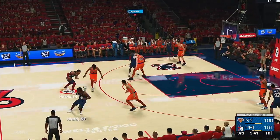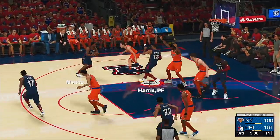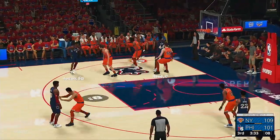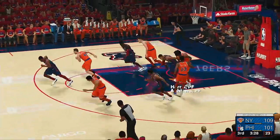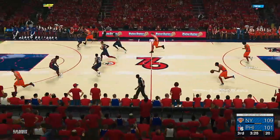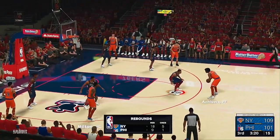Pass to Harris. Pass to Melton. Reed with it. Good ball movement here by the 76ers. Oh, that's blocked. And hard work on the glass. Once again, guys, they put a lot of effort and focus on the backboard.